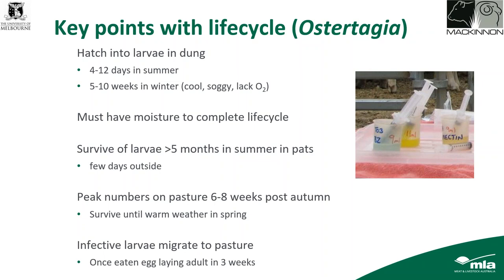And this is a really important one. In summer, once the eggs hatch, larvae can survive for at least 5 months quite happily in dung pads. But if they're outside of a dung pad, they don't survive that long at all. So they're quite protected in dung pads. And I guess if you look at it, that means one thing with your dung beetles, breaking down dung pads is probably a beneficial thing in terms of reducing surviving larvae on pastures in summer.